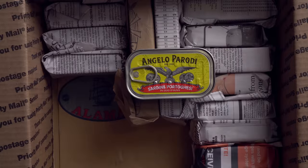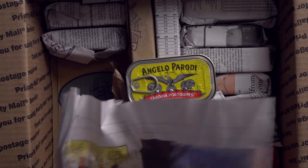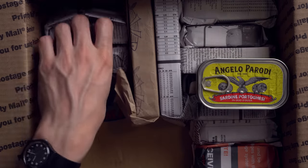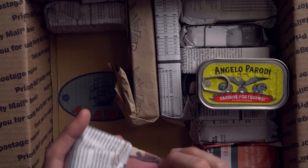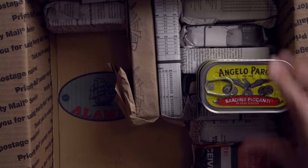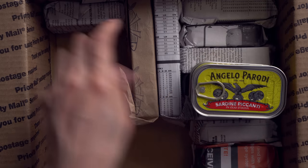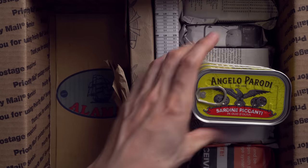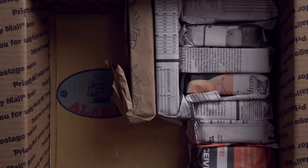Angelo Parodi. Yeah, we saw these a couple weeks ago. I really like them. Probably another one of these. Yeah, these are just plain olive oil. These ones I liked so much, I didn't even get all the spicy ones. So you got a little bit of the spicy, huh? I got one can here, and I think another can of spicy. Yeah, so this is just going in the cupboard. I'll eat these for lunch, whatever.